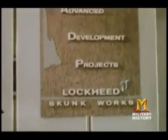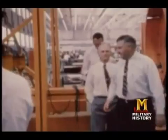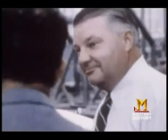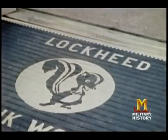In December 1954, the task of creating the next generation of reconnaissance aircraft was assigned to the visionary designer Kelly Johnson and his elite team from Lockheed's Advanced Development Program, known as the Skunk Works.